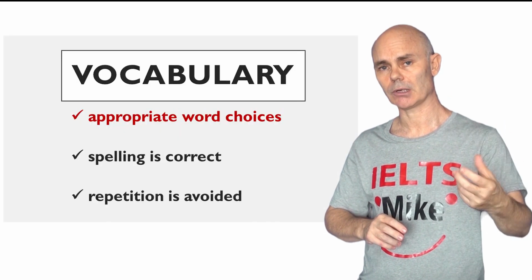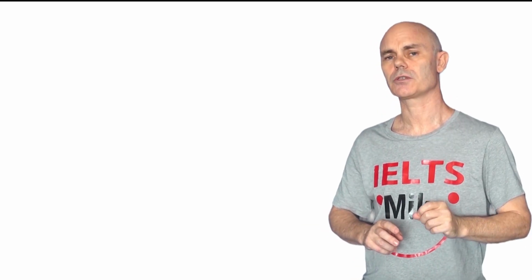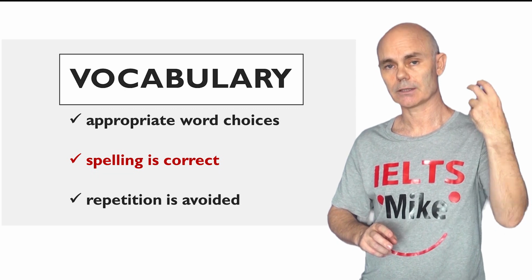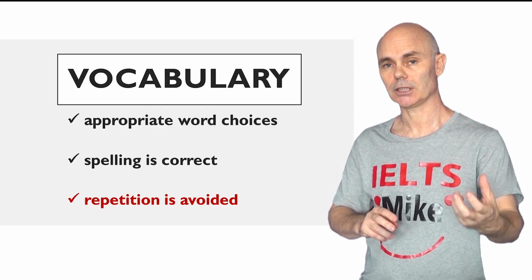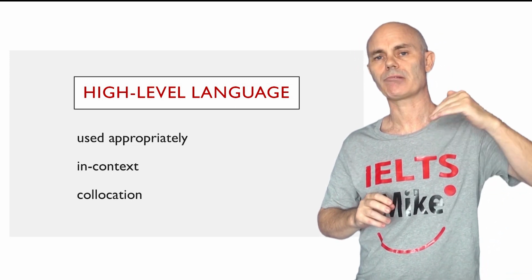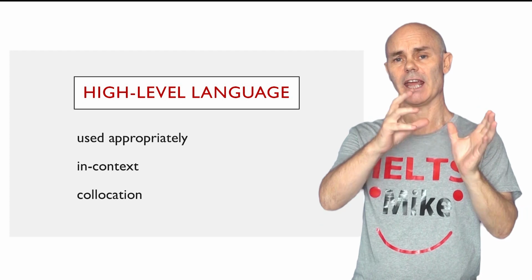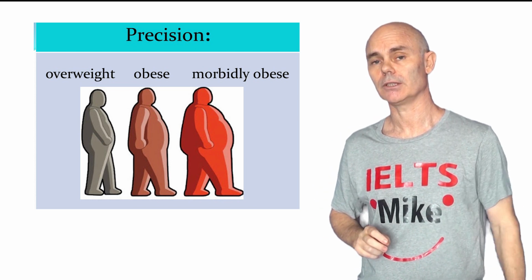I'm going to be checking to see that you have used language appropriately and accurately throughout your essay. I'll look for other mistakes such as with spelling and making sure that you're using correct spelling. I'll be checking that you haven't overused any phrases, that there is not any excessive repetition. And where this occurs, I'll give you suggestions about alternative words that you can use instead. I'll be looking for high-level language and checking that you've used it appropriately and in context, and aspects such as collocation. These are critical to getting a high score for vocabulary in your test.